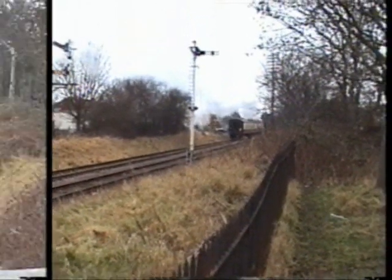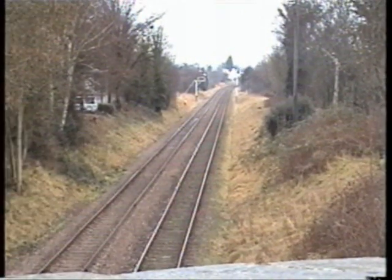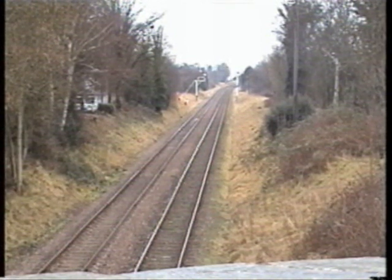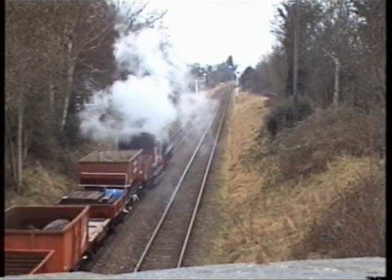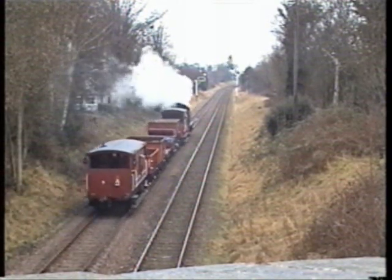Well, we're going to make a move now up to the bridge. Film from the bridge. It's a house, but it has a ground in it. That's 3850 with a good train going down into Loughborough.